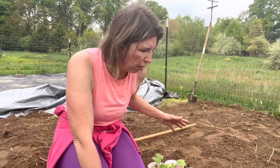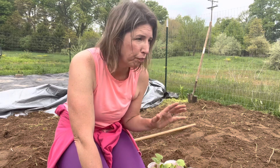And then again, I'm going to be interplanting this squash with for sure some sunflowers, maybe some more corn if I decide to grow it inside, and possibly beans. We'll see. I'm still kind of working out that plan in my head, but for sure sunflowers and winter squash. So we're about to have some rains. We're going to get this in the ground and I'll see you on the other side.